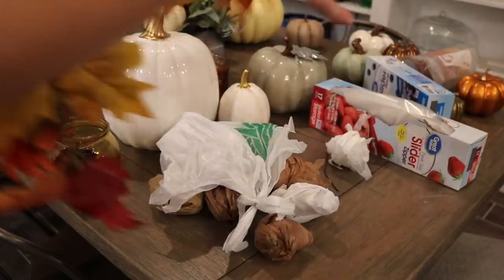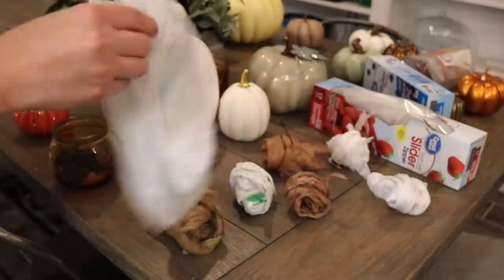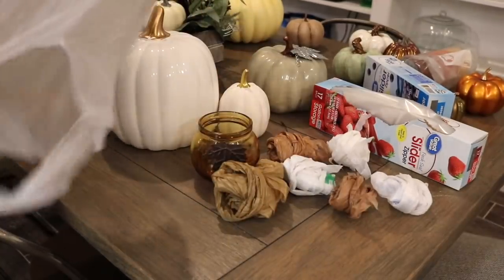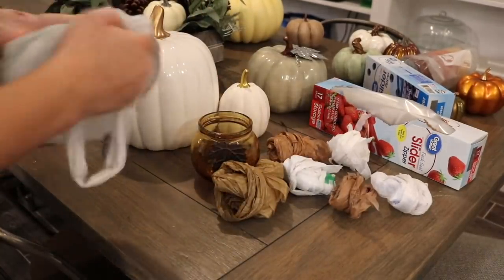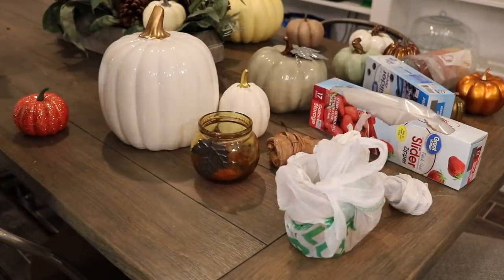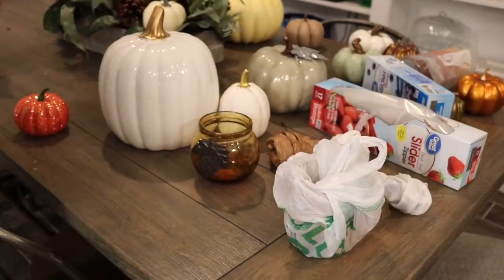Something else I like to do is store any kind of fragile objects or objects that can rub up against each other in grocery bags. So here I just have some grocery bags, and I'm just wrapping up some little pumpkins and candle holders and things like that so they don't bump up against each other when we are moving the bins.